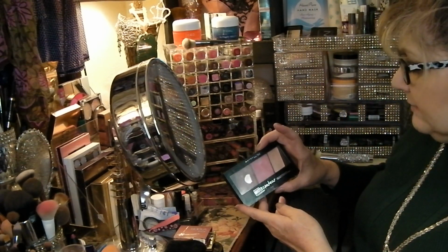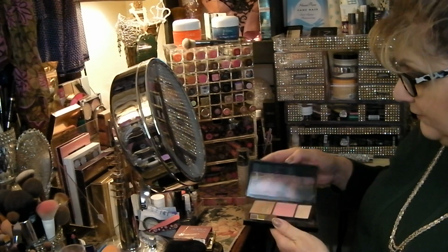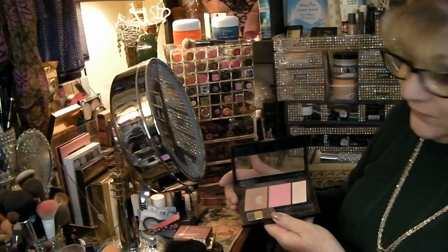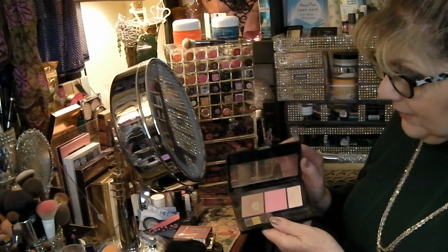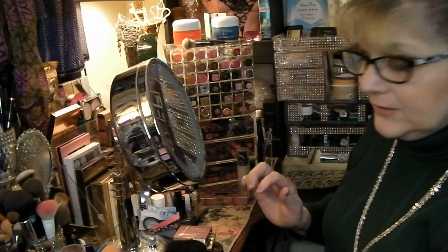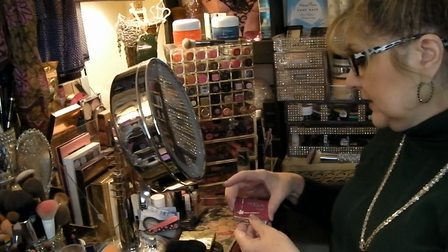This is a Maybelline Master Contour. As you can see, I've used and used and used this. I've hit pan on the bronzer on this. This was the first bronzer I ever had, so I definitely hit pan on that. But I think Mother would really like that shade of blush in there, so I'm going to give that to her.